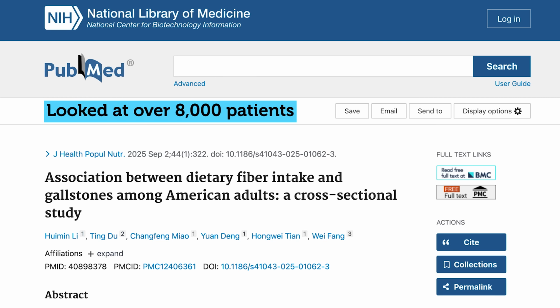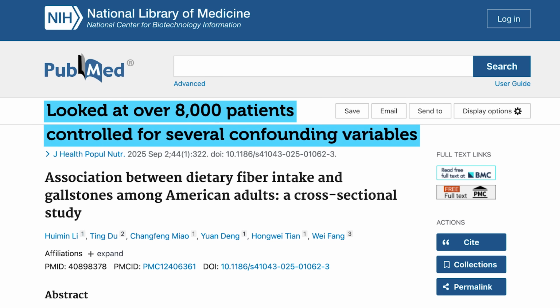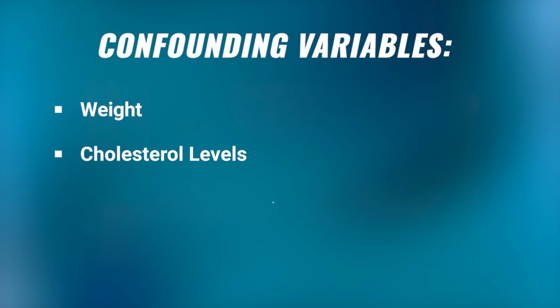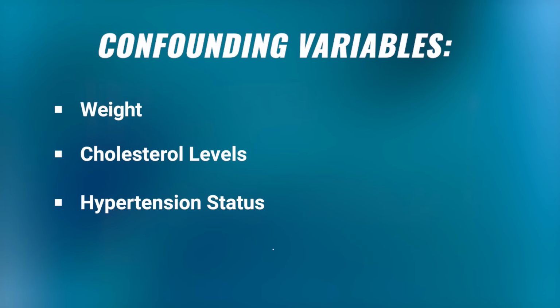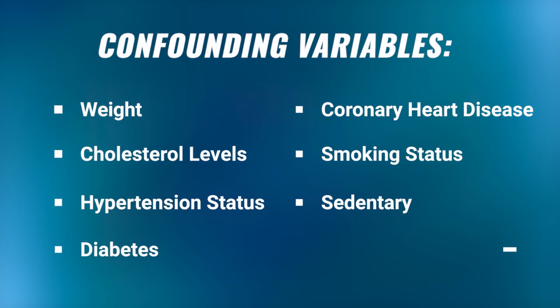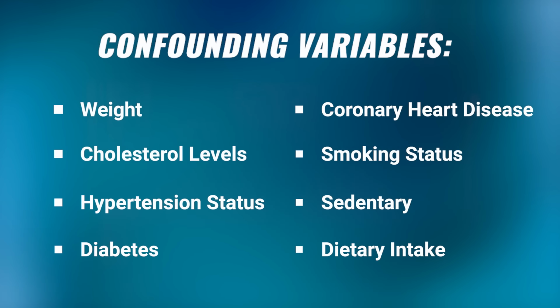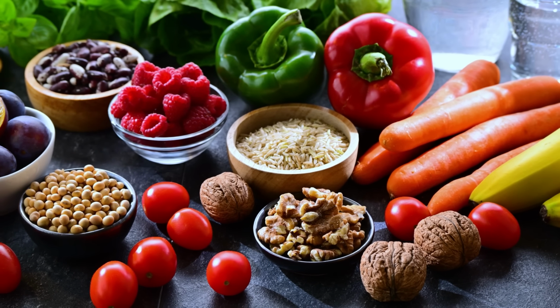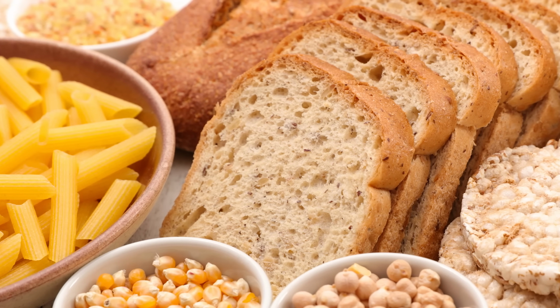And the important thing here is they controlled for a number of confounding variables: people's weight, their total cholesterol levels, HDL cholesterol levels, their hypertension or high blood pressure status, if they had diabetes, coronary heart disease, their smoking status, if they were sedentary, their total caloric intake, their carbohydrate intake, their fat and protein intake. When controlling for these other variables that can influence this picture, there was still this direct relationship between higher fiber consumption and lower gallstone risk. The other side of that coin, so to speak, is a higher consumption of refined carbs, increased risk.